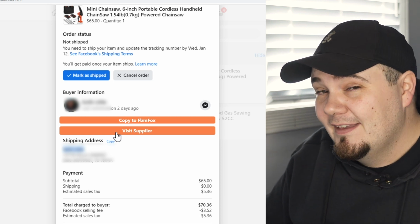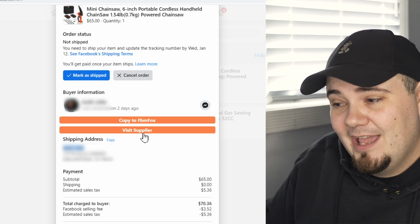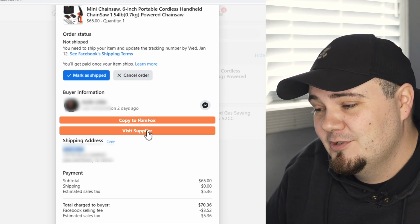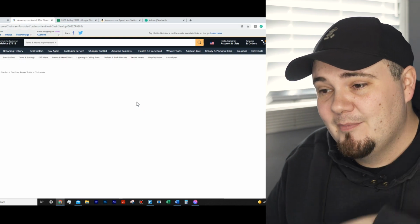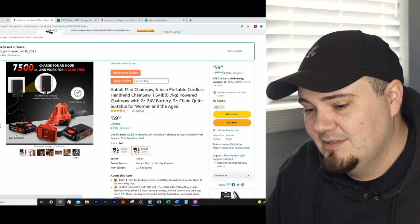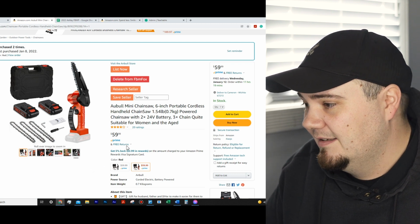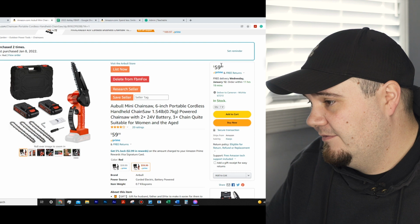And one little thing that I love about it is if I used that tool to list, now when I have an order, you can see this orange button right here that says Visit Supplier. And I can just click that because it remembers where I listed it and it just opens that right up for me. So it takes me right to Amazon, which is where I found the product. And I can just go ahead and add it to my cart right here. It shows that it's $59.99.